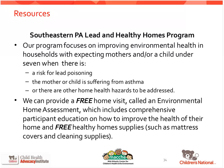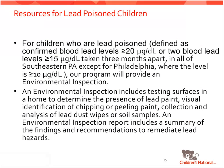For instance, we give out cleaning supplies like mops and all-purpose cleaners, as well as things like storage containers, which can help reduce clutter and keep items safe from pests. We also provide some supplies specifically for asthma, like hypoallergenic mattress covers. So that is one component of our program.